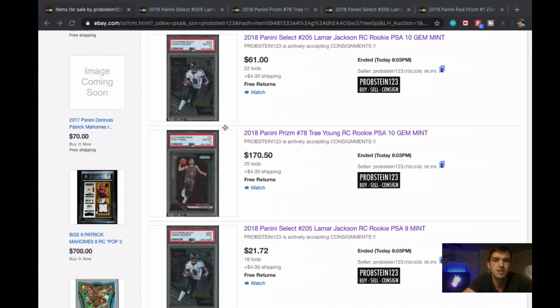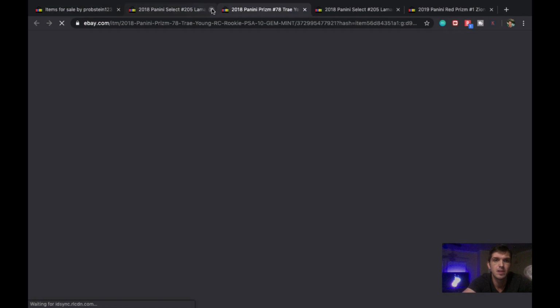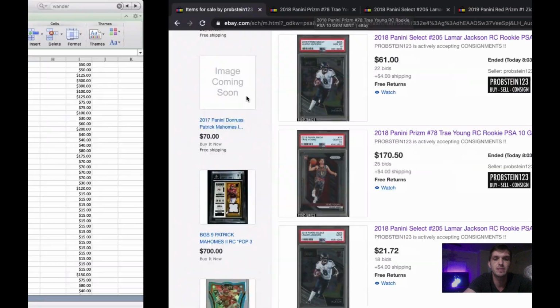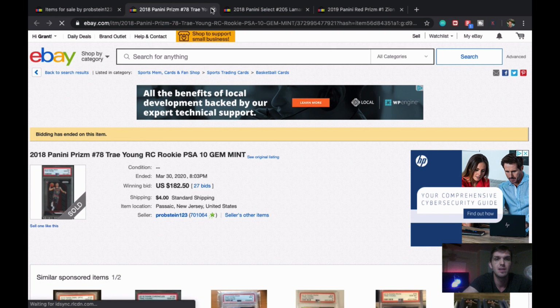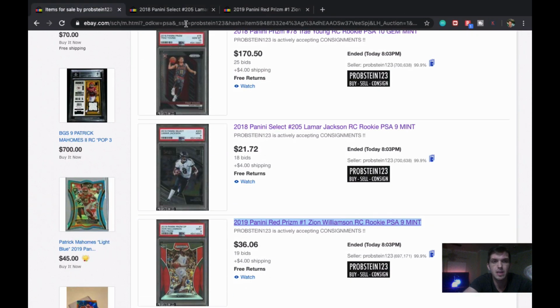And that one is mine. So we will see what happened on this. 182. Perfect. So that's one of those cards. It has dropped a little bit in price, but honestly, I'm super happy with the price based on, you all can see, this is my very conservative projection of what that card was going to sell for. So I'm super pumped with it. Honestly, if it sold for 100, I'd be happy. 182, I'll take it.